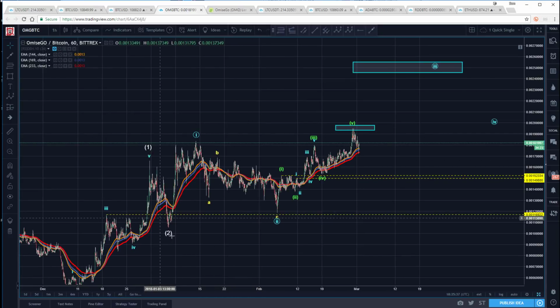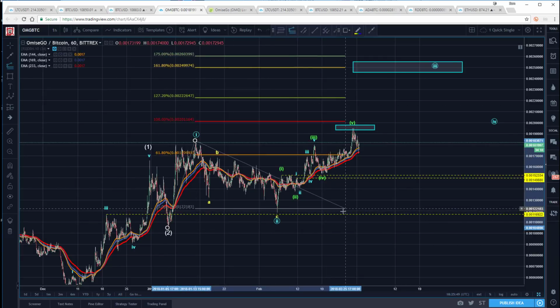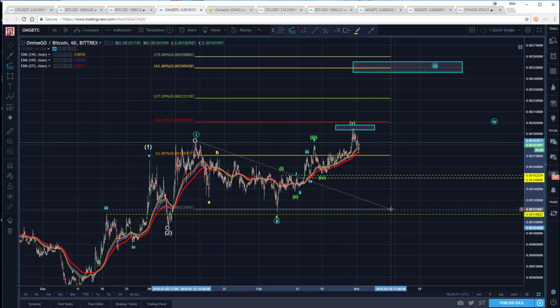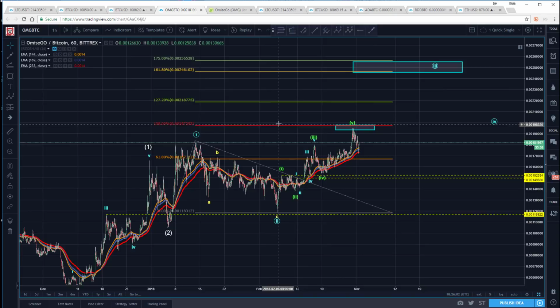Does that work? 1, 2, 1, 2. Well, unlikely that this is our 3rd, although again, you got to check it. As we just did, it came up a little shy of the 100%. So now we're kind of double checking. So it's not enough to qualify as the 3rd relative to this degree here in blue. It's not enough. So what does that leave? That only leaves it as a potential 1 wave.